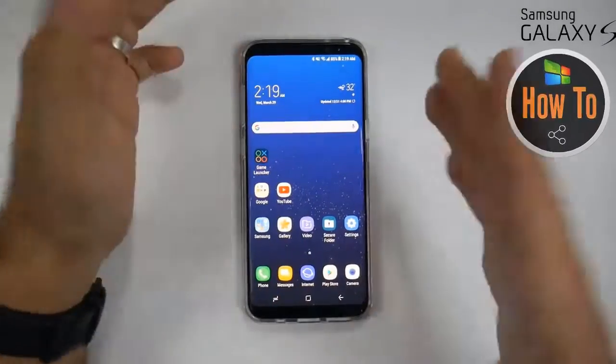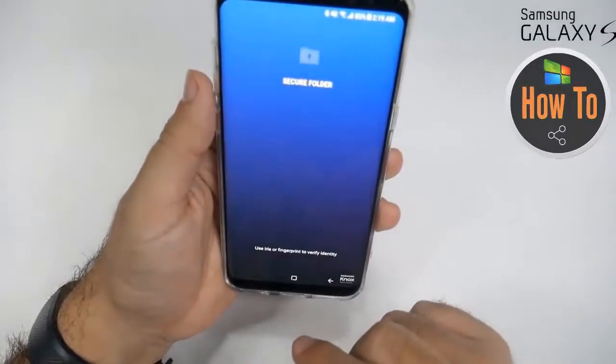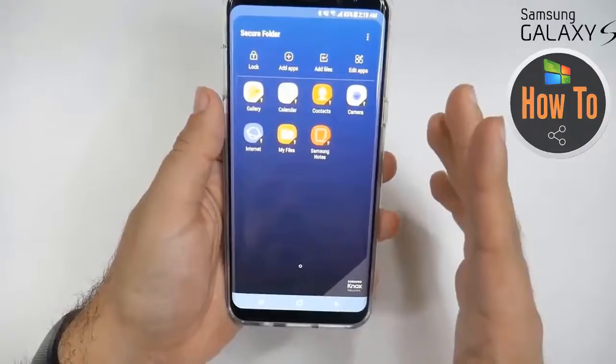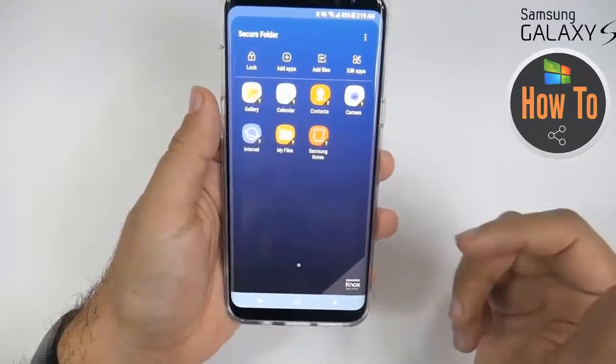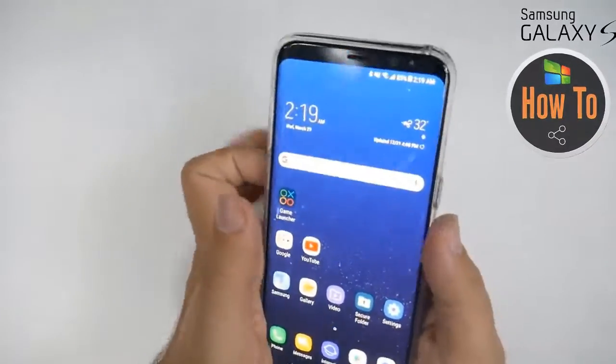The first one being the iris scanner, which is really great and really quick. As soon as you open it, it looks at my eyes and it just unlocks. And you saw how quick that was. I was actually at a difficult angle. I didn't know if it would be that quick, but that is exactly how quick it can be. You can also do the same thing with your fingerprint scanner on the back.